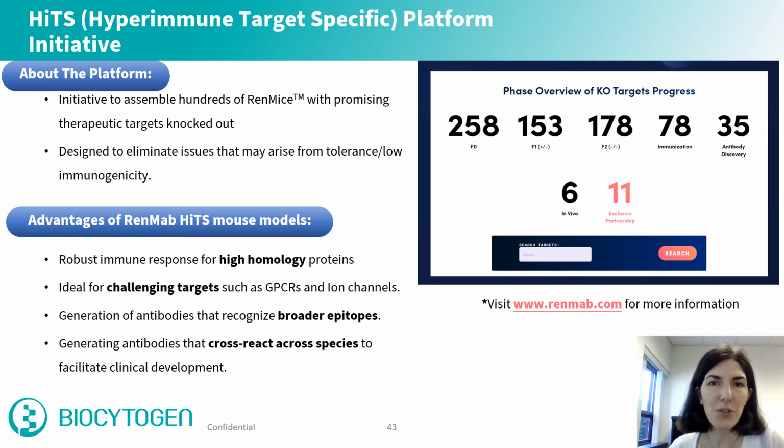Because we have a very strong gene editing technology platform, we've also launched an initiative to further engineer these Ren mice. So we refer to the second generation as the Ren mice HITS platform, which consists of a library of Ren mice, each with a specific target gene knocked out.